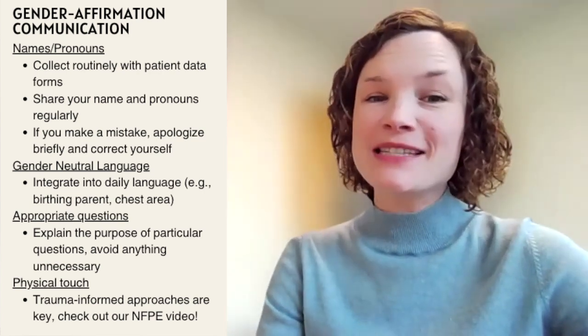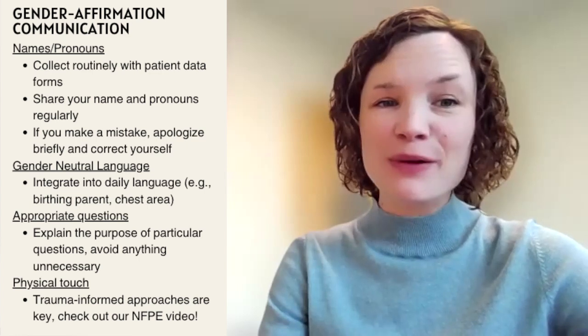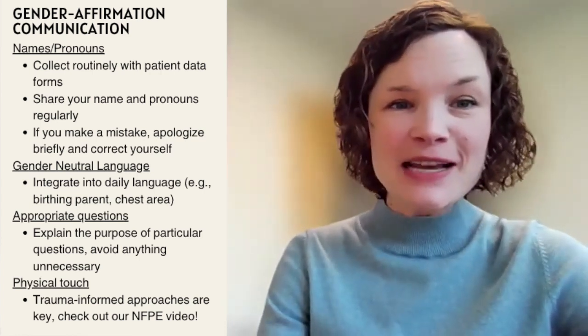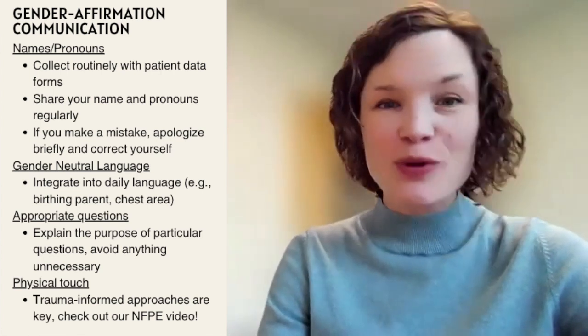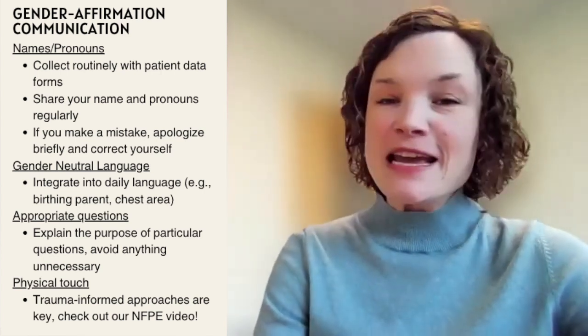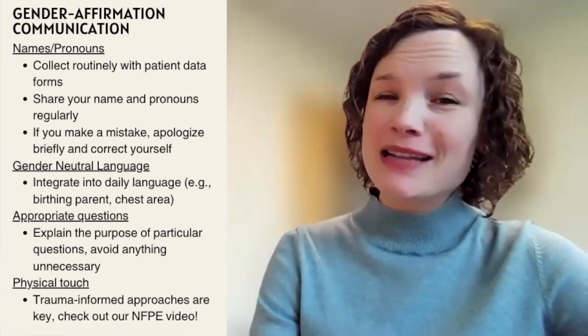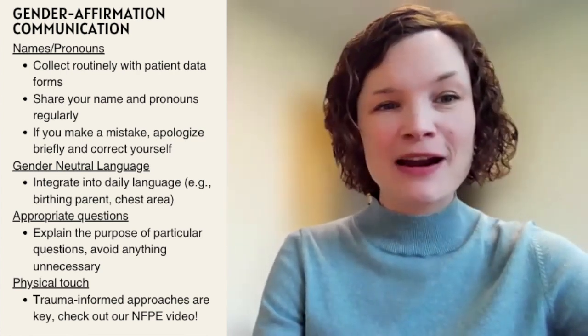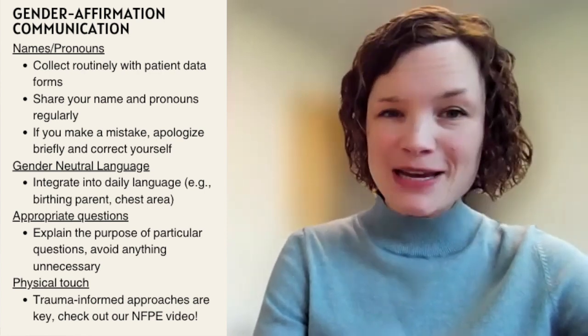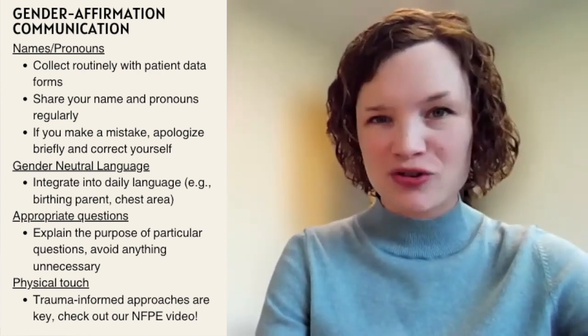And I always say that this is the most important thing to get right with our patients. It's more important than if we correctly calculate those energy needs, because if we don't get this piece right, we're going to miss that critical opportunity to build rapport with our patients. And we know that many of our transgender clients have had really negative experiences in healthcare and at the hands of healthcare providers. So our communication is key to building and maintaining our patients' trust.